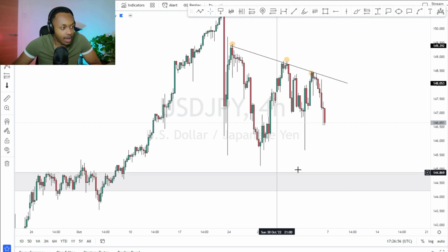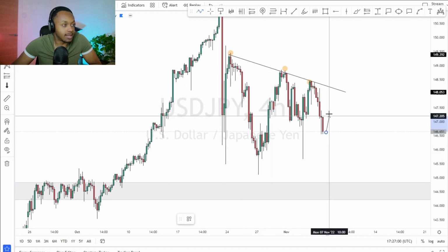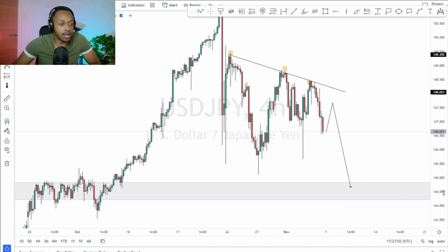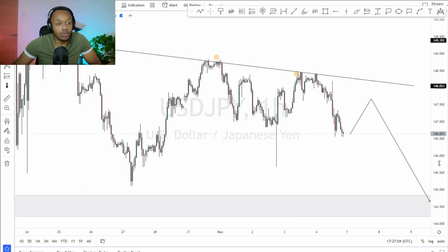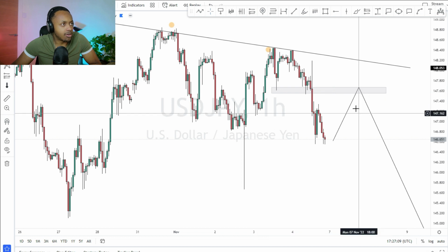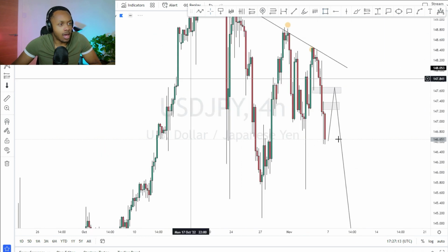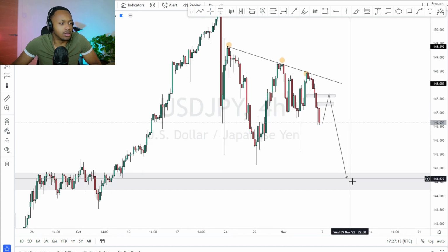We came pretty close back here, but since the momentum is failing here, I do expect to see us sell off to the downside. So on the lower time frames like hourly and 30-minute, I do think there'll be some nice shorts into next week. Areas of interest, we could be looking at 147.600, maybe even this high as well. But yeah, I'm not really looking at the shorts for this one.